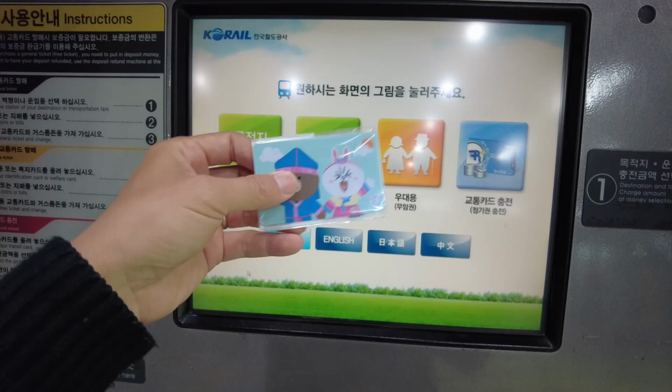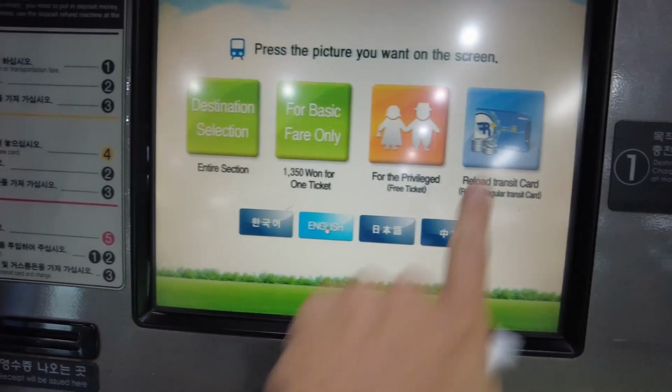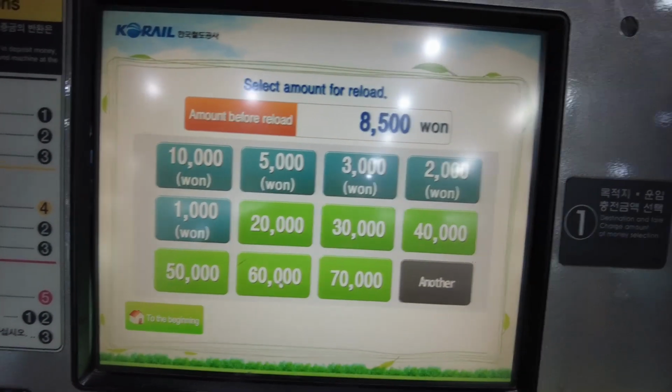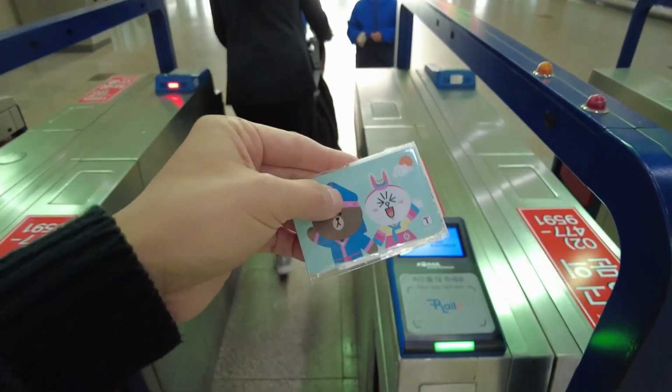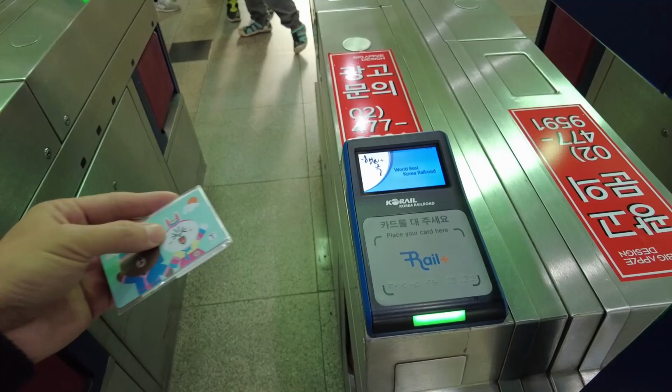Now, if you had a T-money card, all you have to do is reload your transit card, so you place it here, and then you can select how much money you want to put in. This is how it works, and hopefully I don't mess this up, but you just tap it. What? Oh shoot.